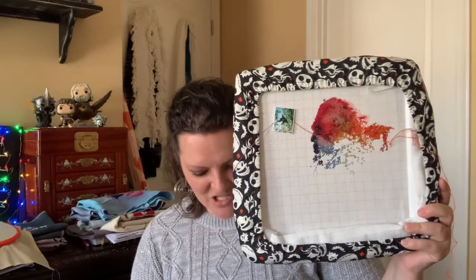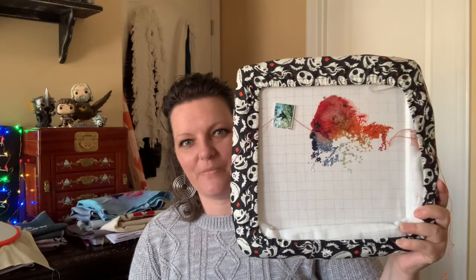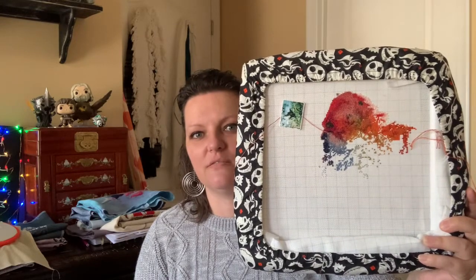All right, the next one, Sasquatch. You guys have seen this one because I very much enjoy mythological creatures. So here's Sasquatch. He has 3,060 stitches in him so far. And he's looking good. He's got that lovely Sasquatch face. He's recognizable now. You know what he is.